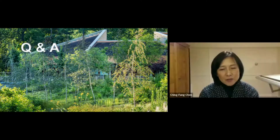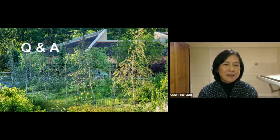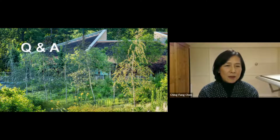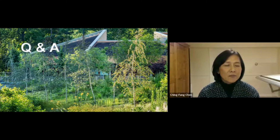Maud asks if you also received grant money. Yeah, actually the phase one park entrance was the Maryland state grant, but the park has to put in 50%. So it's kind of a match. We have to do the matching.